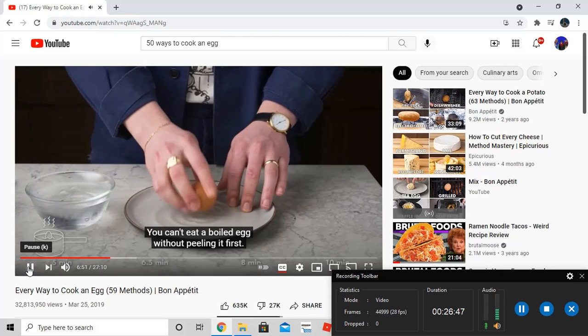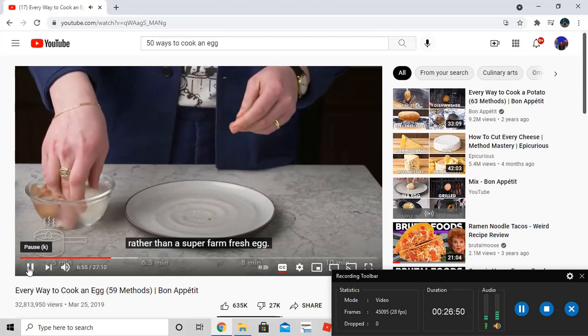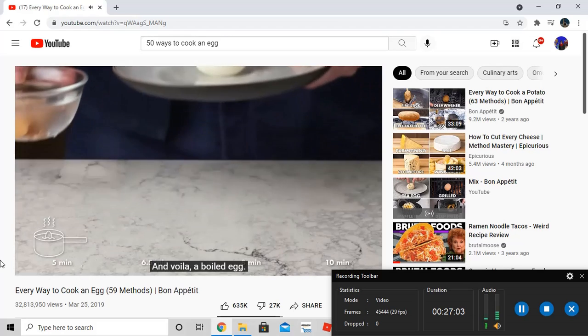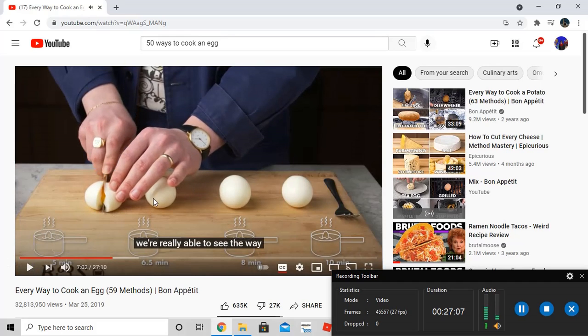Play without peeling it first. It's interesting to note that it's actually easier to peel an egg that is older rather than a super farm-fresh egg. And voila. Oh yeah, the peeling. That's the part I hate about hard-boiled eggs, peeling the frickin' shell off. Yeah, that's annoying. Well, this is a detailed analysis.